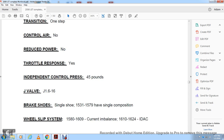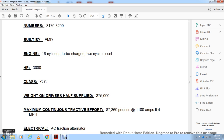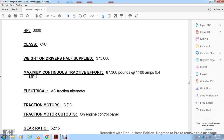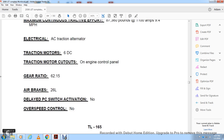Single shoe, composition, wheel slip system, 1580, 1609, current imbalance, 1610, 1624, IDAC. The SD40, 1370, 3200, EMD 16-cylinder turbocharged 2-cycle diesel, 3,000 horsepower, class CC, weight on drivers, supply 375,000, maximum continuous tractive effort 80,360 pounds at 1,100 amps at 9.4 miles an hour. Electrical AC traction alternator, DC traction motor, cutouts, 1-inch control panel, gear ratio 62-15, air brake 26L, delayed PC switch activation, no overspeed control, no.